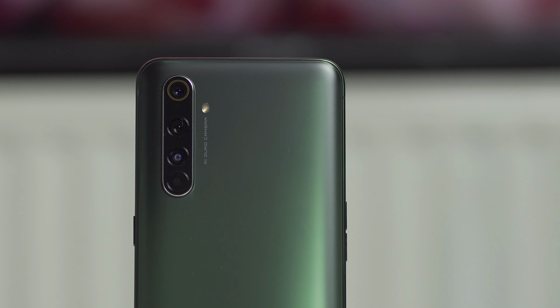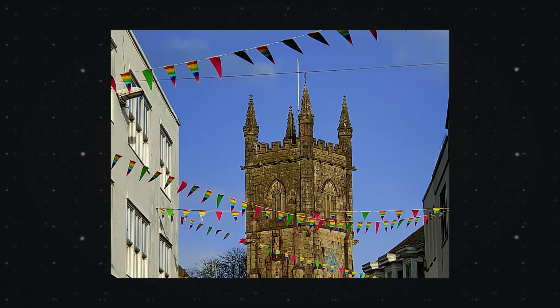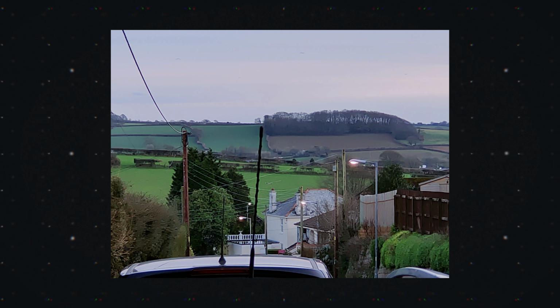Realme's website tells us that this phone can do 20 times hybrid zoom. Keep that in mind and now look at these 5x zoom photos. It's doing some radical sharpening in post, which results in these almost cartoon-like photos.